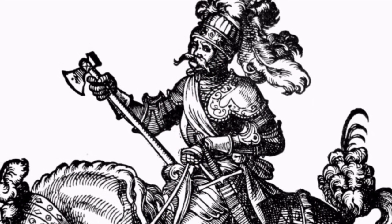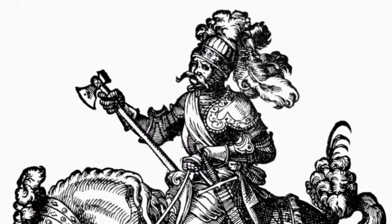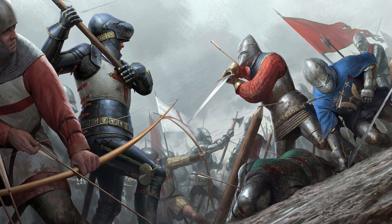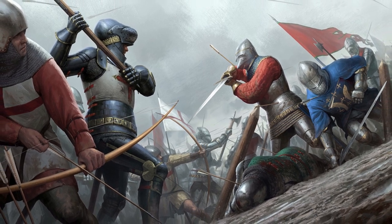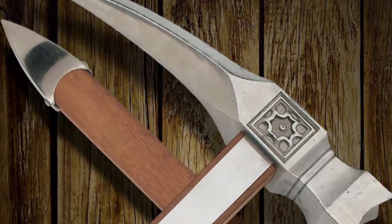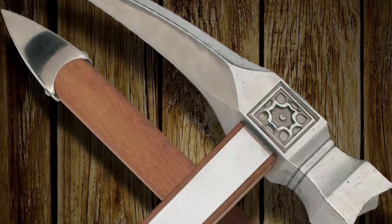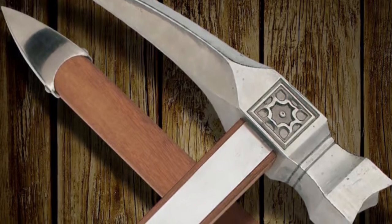Overall, the warhammer was a highly effective and devastating weapon. Its ability to pierce and crush armour, versatility in use, and ease of use made it a popular choice among knights and soldiers alike. And despite its simplicity, the warhammer definitely played a significant role in shaping the course of medieval warfare.